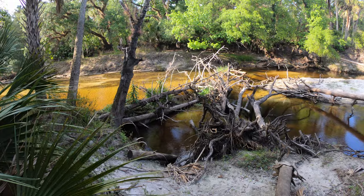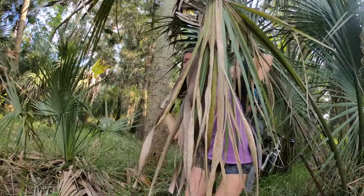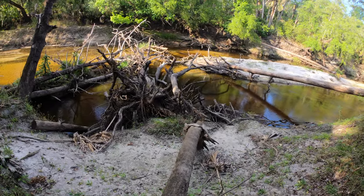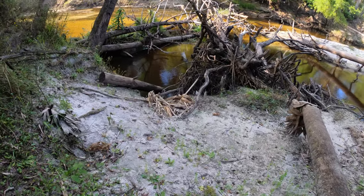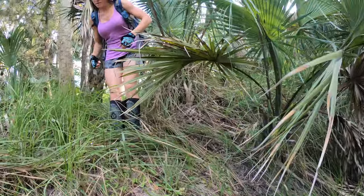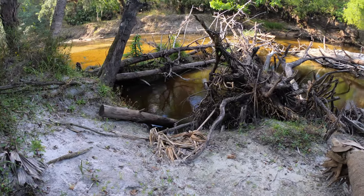Look at this pool we found. Look at the size of the gar hanging out in this pool. Look at what we're coming through here. So we're gonna be really quiet. We don't wanna scare him. Wow, look at the size of the bass in there too. We gotta come really quietly. I want you to come really quiet right here. Holy crap, look in that pool right there.